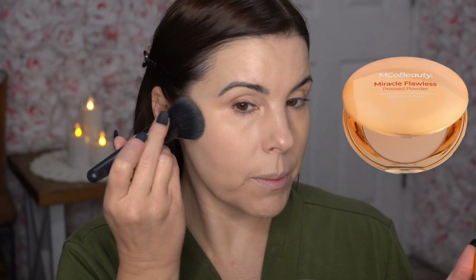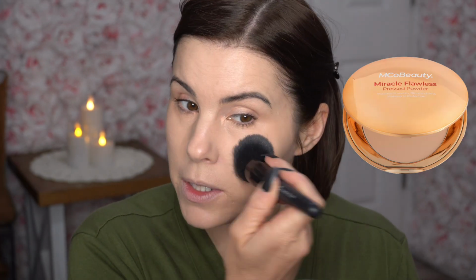I know you can't really tell if it's making a difference compared to if I didn't use the color corrector. So I'll have to film a little short just showing that so you can see the difference at some point. Then for the setting powder, I've been using the MCO Beauty Miracle Flawless Pressed Powder. I've almost used this completely up now. This is a really good setting powder. I love this.